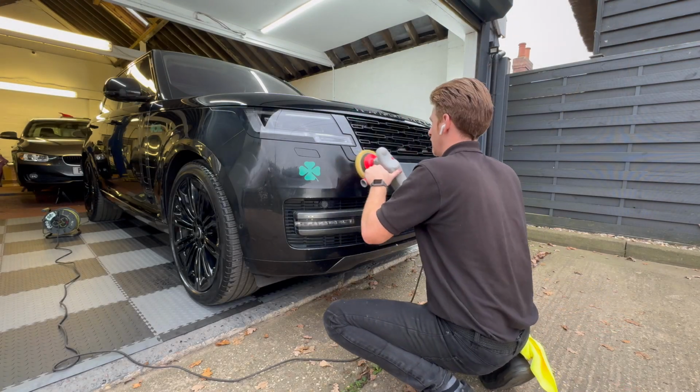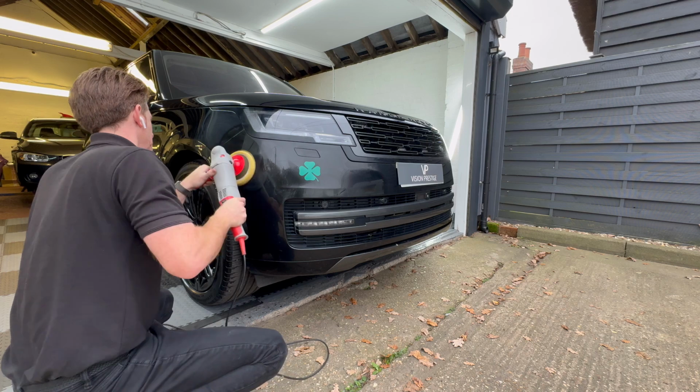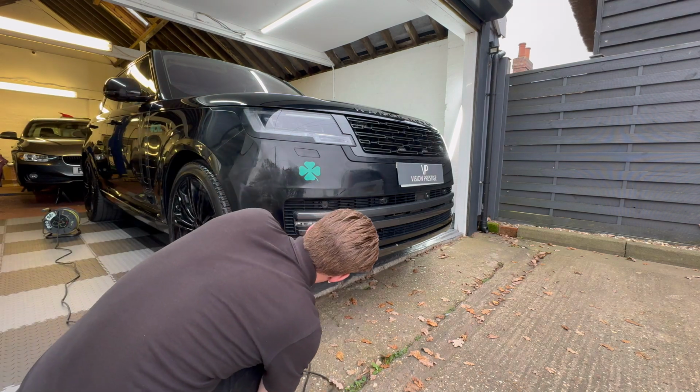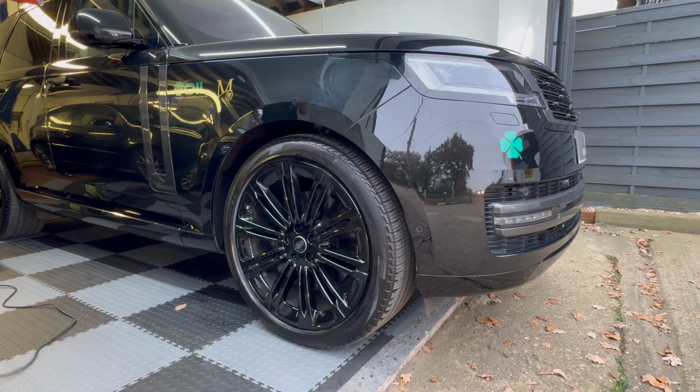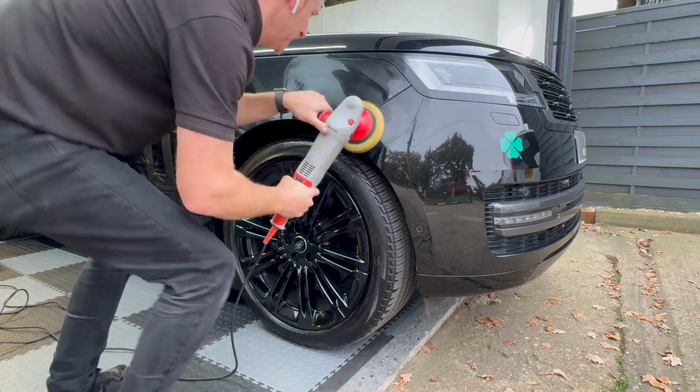So then we cracked on with the rest of the car, as you can see. Same medium pad on, medium compound underneath there. Literally went round the whole car, trying to get as much as we possibly could off in the time that we had. Don't forget the all-important tyre shine, which I think we'll get onto in a minute.